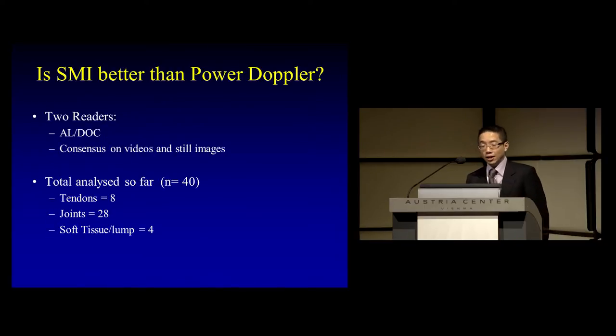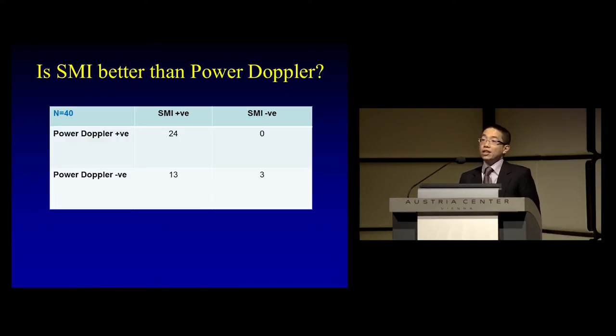Then myself and my colleague David Cosgrove assessed each lesion individually and scored in consensus the videos and still images. So far, we've looked at a total of approximately 40 joints and tendons and soft tissue lumps. And here are the results. Here is where SMI shows a signal within either the joint or tendon or in the lump, and where power Doppler shows a signal. And in 24 of those cases, we saw power Doppler signals on both. In three cases, power Doppler was negative, and so was SMI.